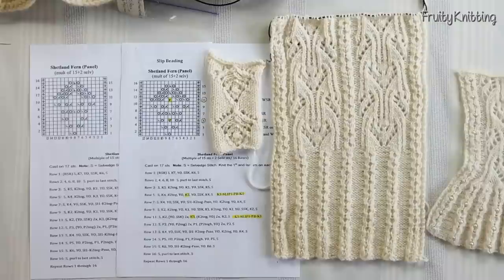You can also look at any pattern chart and see where you would have perhaps two stitches coming together, where you might use the method that gives the purl stitches on either side and the bead sitting in the middle. Or if you have three stitches coming together, you can add the bead using the slip method and the center stitch. Here is an example.